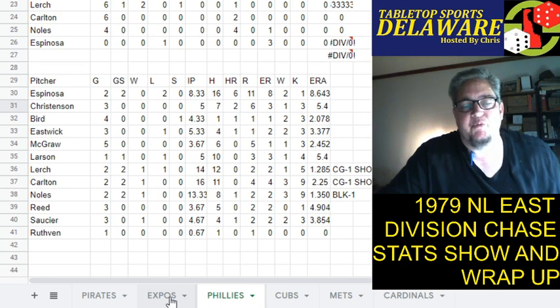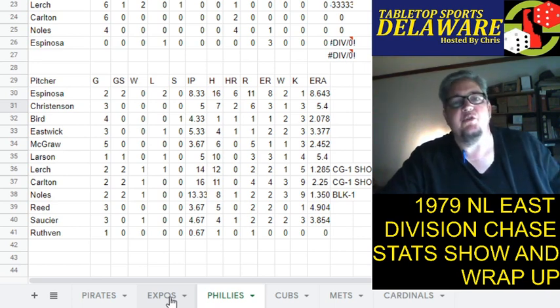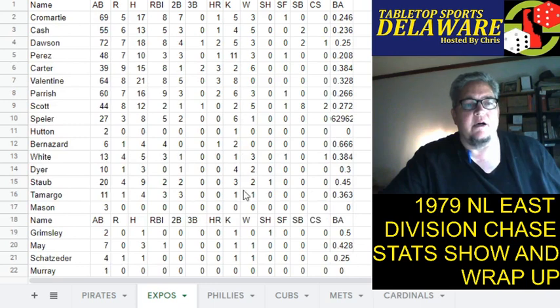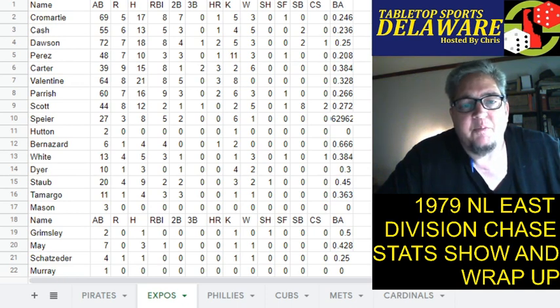First up, runners-up in the National League East Division with a final win-loss record of 94-66, 2 games behind the leader in second place, the Montreal Expos. They had some really good stuff. Gary Carter and Ellis Valentine led the way on this team at the plate.